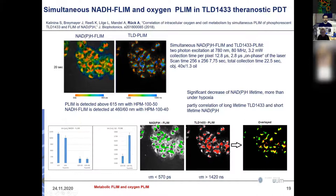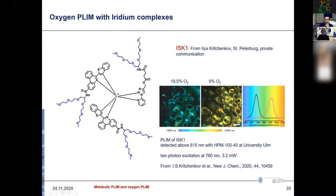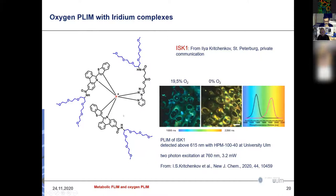We did similar experiments with another phosphorescent drug, which is based on iridium as a central atom. Iridium complexes are also very nice phosphors, which we can see here. When we have normoxic conditions, the phosphorescence lifetime is low, whereas when we have hypoxic conditions, the phosphorescence lifetime is getting much longer. But compared to these ruthenium complexes, these iridium complexes are much more photostable and are not phototoxic; they have no phototoxic activity.